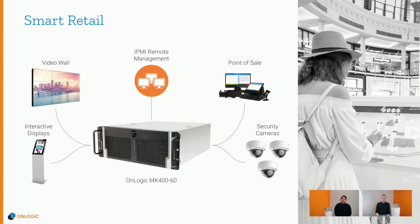So this server manages the point of sale function for registers. It runs the digital signage, the video walls, and interactive displays in the store, and it also acts as the NVR, the network video recorder, for security and surveillance. And it has a GPU for machine vision on those video streams to analyze customer foot traffic within the store. The MK400-60 has 7 PCIe x16 slots for expansion, essentially removing PCIe lanes as a limitation.